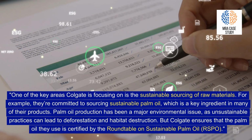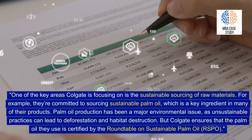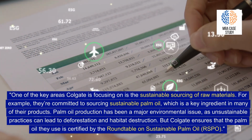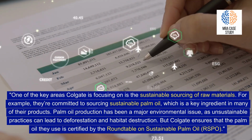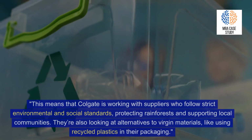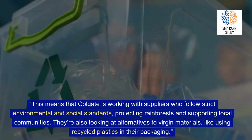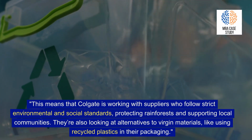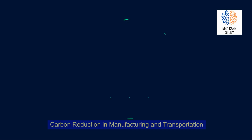For example, they're committed to sourcing sustainable palm oil, which is a key ingredient in many of their products. Palm oil production has been a major environmental issue, as unsustainable practices can lead to deforestation and habitat destruction. But Colgate ensures that the palm oil they use is certified by the Roundtable on Sustainable Palm Oil, RSPO. This means that Colgate is working with suppliers who follow strict environmental and social standards, protecting rainforests and supporting local communities. They're also looking at alternatives to virgin materials, like using recycled plastics in their packaging.